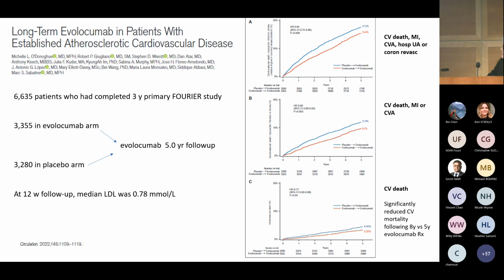If you look at these slides here, in red are those individuals who had been on placebo and then went on Repatha. In blue are those patients who had been on Repatha in the FOURIER study and continued on it. First of all, you see continued benefit, and clearly the longer you've been on a PCSK9 inhibitor, the greater the benefit. Although FOURIER and Odyssey were not powered to show a mortality effect over a 3-year study, now that we have much longer term data, there actually was a significant reduction in cardiovascular mortality, cardiovascular death. So obviously, evidence that indeed there is long-term benefit.